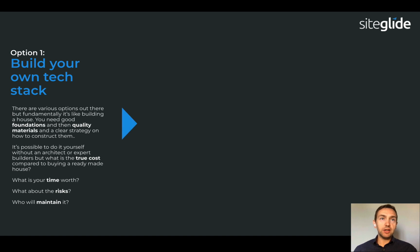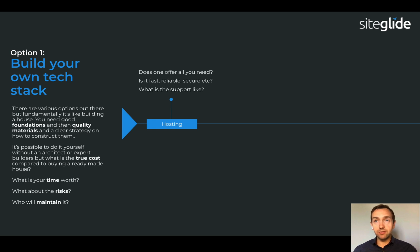So a good analogy is building a house. The foundations are essential, and then you need quality materials and a clear strategy on how to construct them. So people do build their own homes without an architect or expert builders, but you need to weigh up the time, cost, and also the risks. So back to building your own tech stack. You'd first need to pick your hosting. Does it offer all that you need? Is it fast? Is it reliable, scalable, secure?